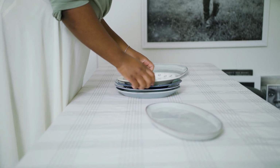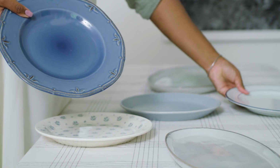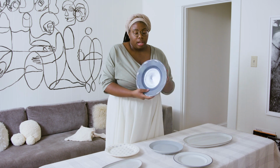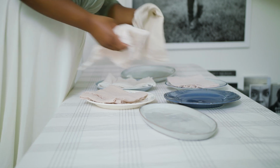Alright, so since our centerpiece is blue, I went all blue. What if we just went full out blue, every plate a little bit different and mismatching, and it'll feel very personable to the person who's sitting. So I'm gonna also take each plate and match them with the place setting and then get those laid out.